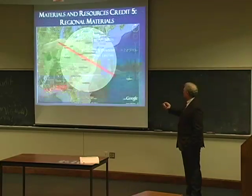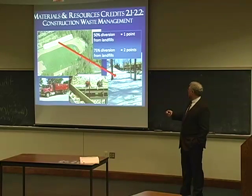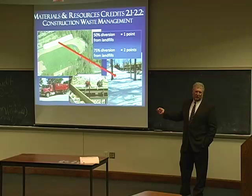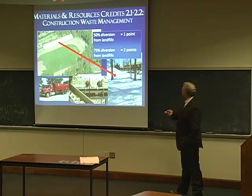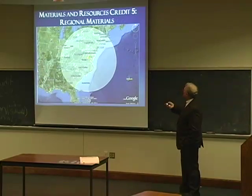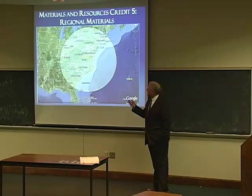When we tore down the stadium, we actually crumbled it up, and it's underneath that mound of dirt near Lower Robbins Court as a fill product. The other one that we want to talk about is materials and resources, regional materials.